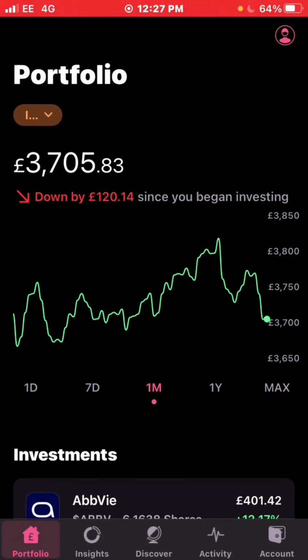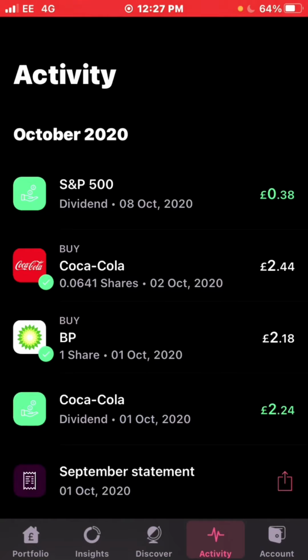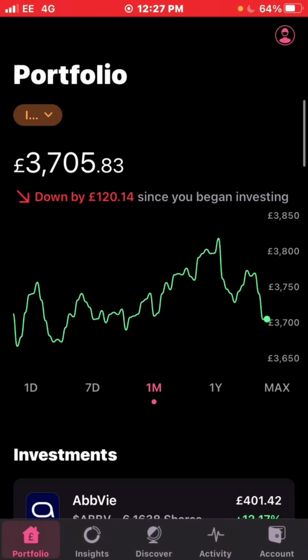So we'll just take a look at the activity tab. Not too much to talk about really. We've had the dividend from Coke, which was promptly reinvested. I bought a share of BP as well, and then I had the S&P 500 dividend payment of 38 pence on the 8th. But like I said, a couple of stocks I'm looking at are AT&T while it's at this low, BP obviously, and Shell, as well as BA Tobacco.